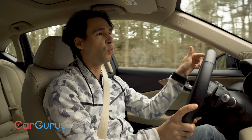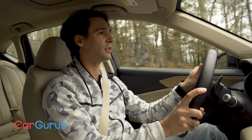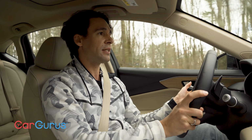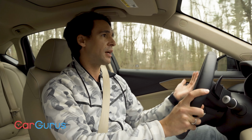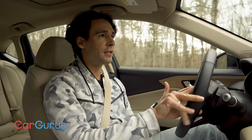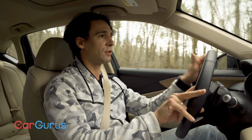It's a forged double wishbone setup in the front, 5-link multi-link in the back. That's nothing like the Accord. This is also on its own chassis. So all these things combined kind of really make the car feel very substantial. You get that really quiet feel. It's unperturbed over any sort of bumps.